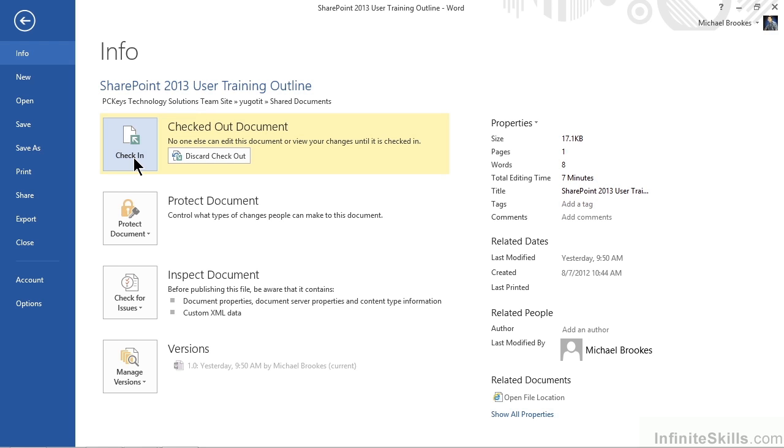Another option could be that I started to work on this and said, oh, you know what? I don't have time to do this, or I really don't want to change the document. So we have an option from the backstage to discard checkout. That means throw away all of the changes in this copy that is ours, and at the same time, release the copy that's in the library so that others can edit it without making any changes to the one that's still in the library. So I wanted to show you that this information is here because sometimes people feel like they're stuck and they try to go back to SharePoint and figure out how to do things. But we can do all of this right from within Word.